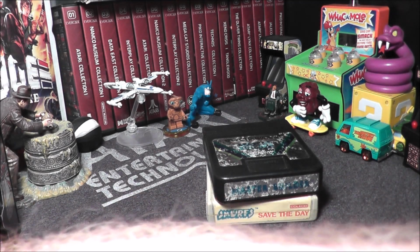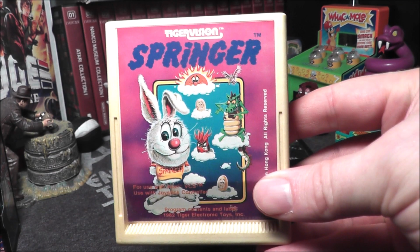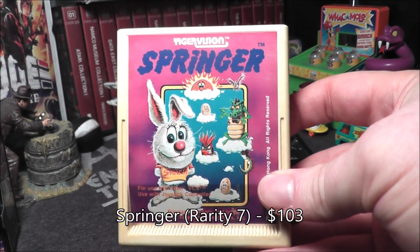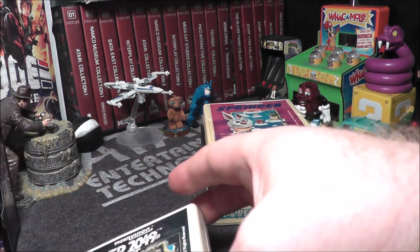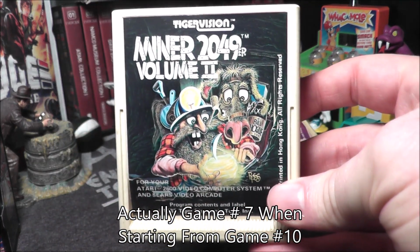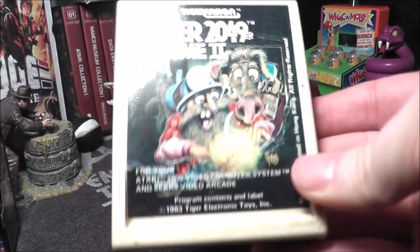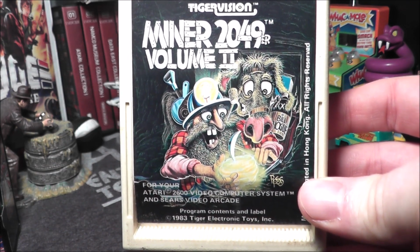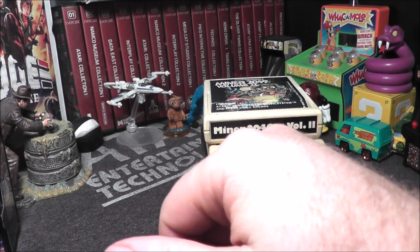Next up is a Rarity 7 game, according to Atari Age, but it is worth more according to Price Charting. That is Springer by VentureVision. Springer is worth, get this, $103. That's crazy. And I have another VentureVision game for my next game. I guess this would be game number 6, and that is Miner 2049er Volume 2. Now, the original is not very rare, but the sequel is, and the sequel, as I said, is Rarity 7. It's worth $122. We're starting to get into some higher price games now.